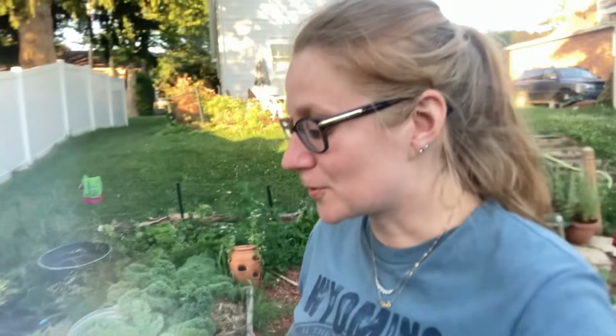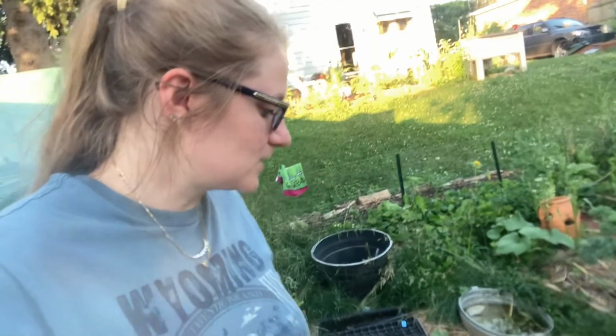So I have grown a garden many, many years successfully. It always makes me laugh how I doubt whether things are going to grow. So I put these peppers in the ground, and I'll be honest, I was watching them like a hawk for weeks. And I'm like, they're not doing anything. They are not growing.